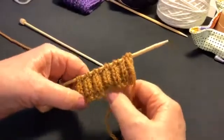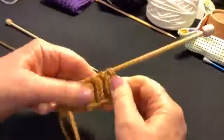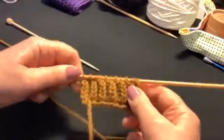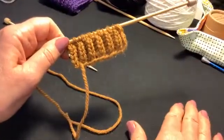Yeah, I actually made quite a loose cast on there. Better to have a loose cast on than a tight one. Always much better to do that. You can always do something with the cast on. But you can see how those nice, sort of pronounced ribs come up.